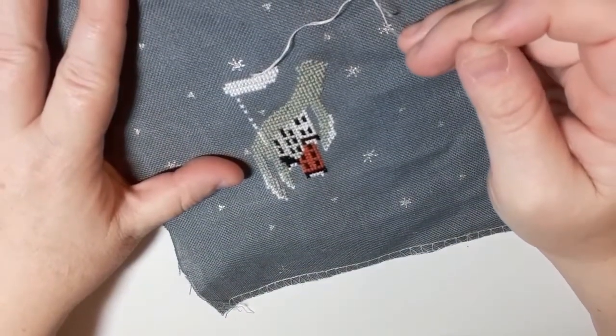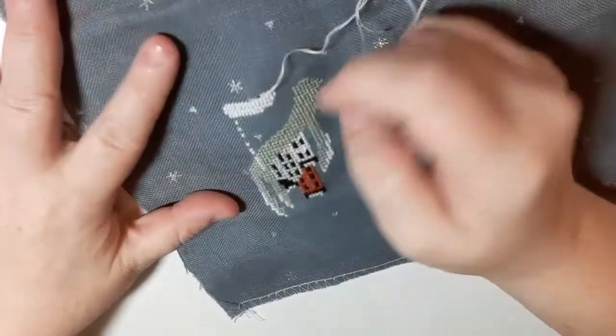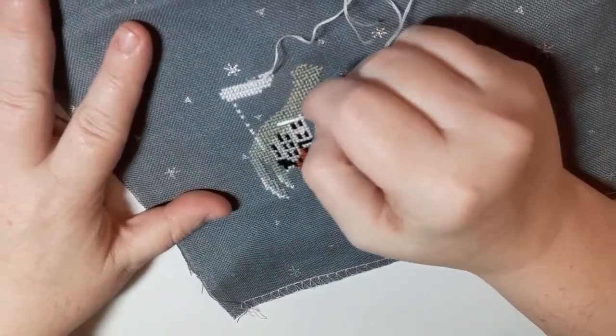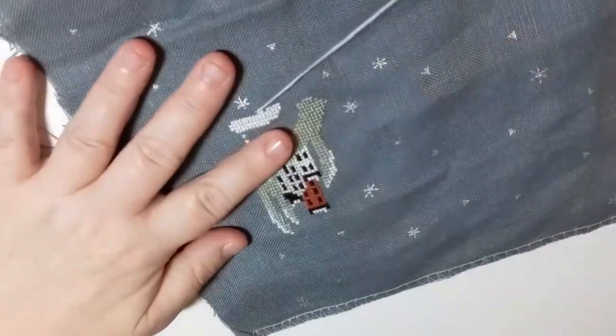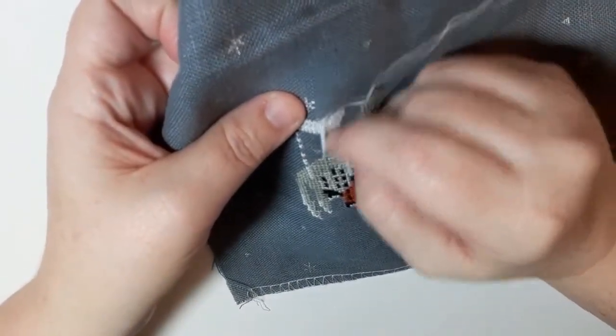I messed up again. What am I doing? I'm yip yapping, which I'm supposed to do because it's a talking thing, but I keep messing up.